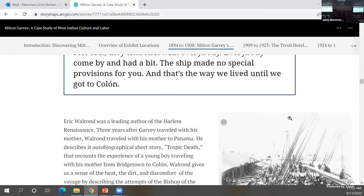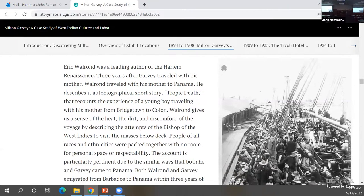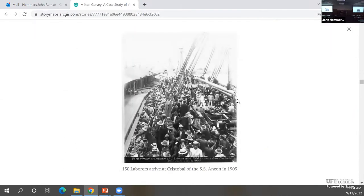Eric Waldron, who also traveled as a young boy, gives a youthful insight into the journey by stating that there was constant discomfort. People of all races were packed tightly together and there was no room for personal space or respectability. Waldron and Garvey migrated within 3 years of each other and both became prominent West Indian intellectuals in Panama. Here's actually a photo of some laborers arriving in Panama.